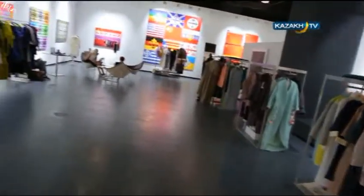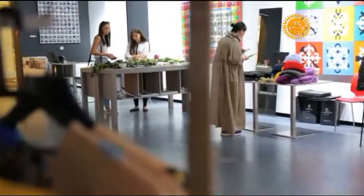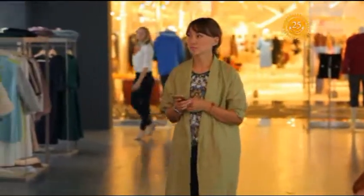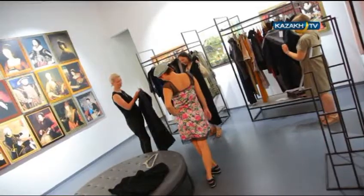What's most important for a designer? That their clothing be bought and appreciated. Customers' opinions and requests are important. Various dialogue platforms, such as exhibitions, are established to support communication between designers and their audience. The AIKA ALEMI FRIENDS project is one such platform. Kazakh designers got an opportunity to present their autumn collections and do some networking with colleagues and customers.